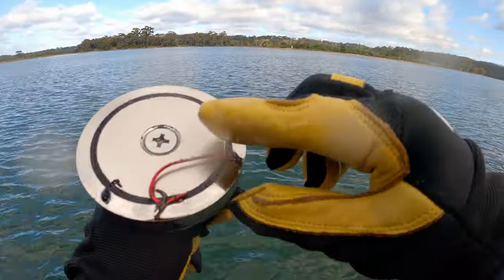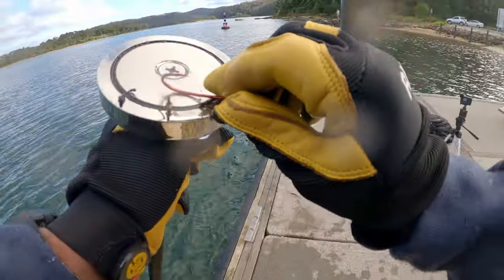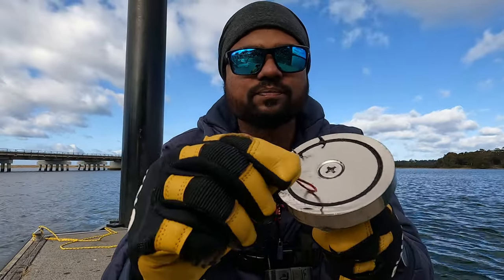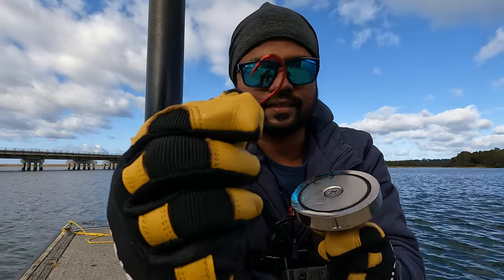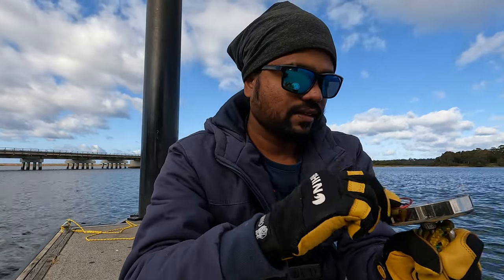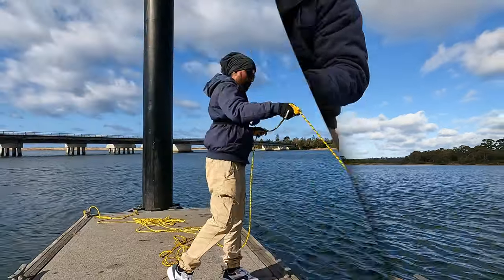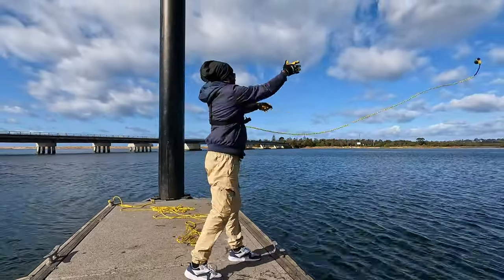Woohoo! We got a fishing hook. We got a fishing hook. I think it's tangled somewhere and I snagged. At least something. Time to go again. Let's do this, magnet.